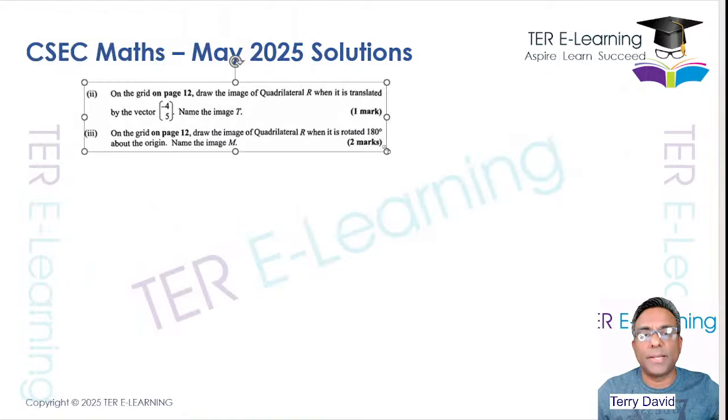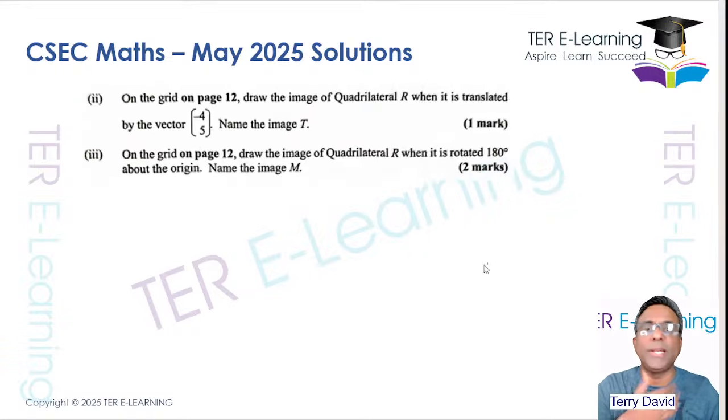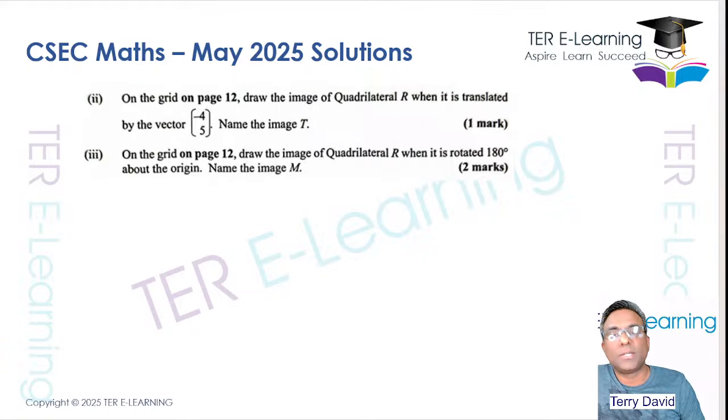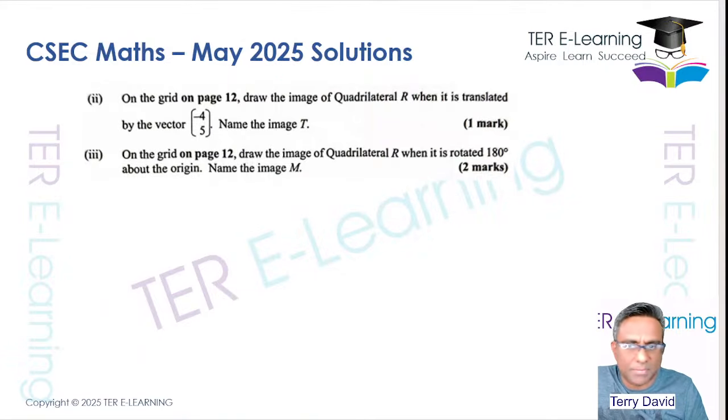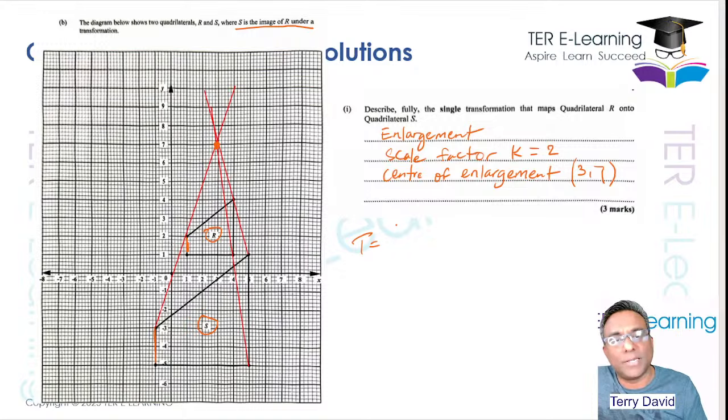for this next part, on the grid, draw the image of quadrilateral R after this translation. So where is R now? R is this one here, and the translation vector in this case is (-4, 5). The number on top tells you the movement in the x direction, and this number tells you the movement in the y direction. So we're dealing with R.